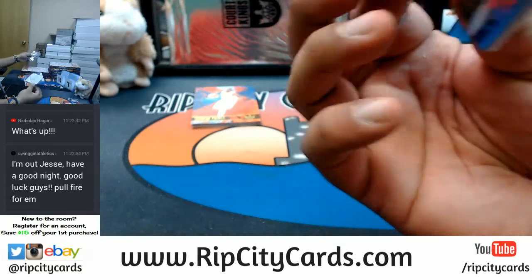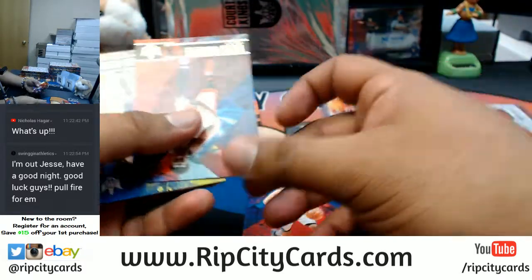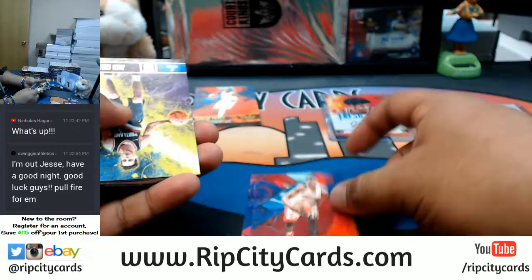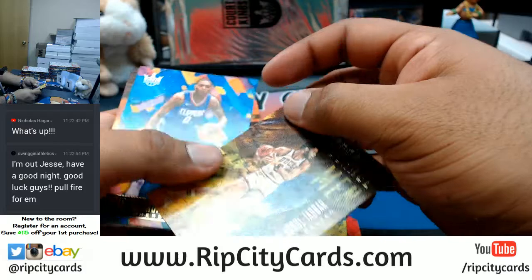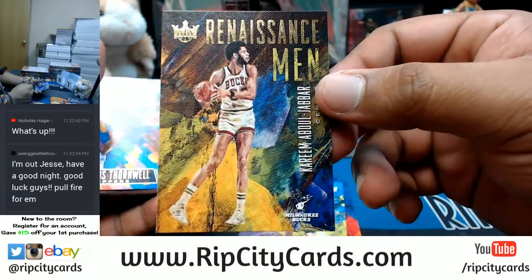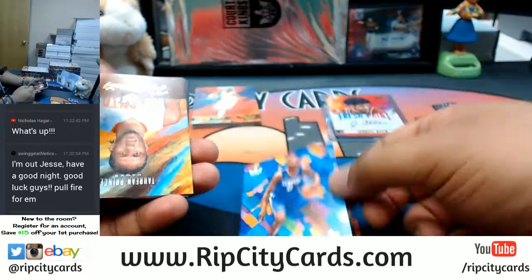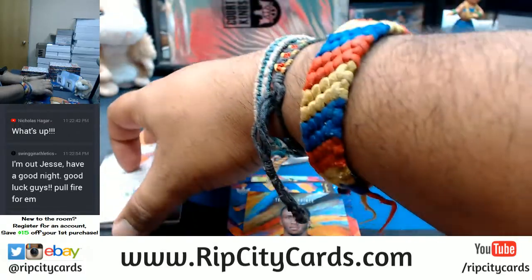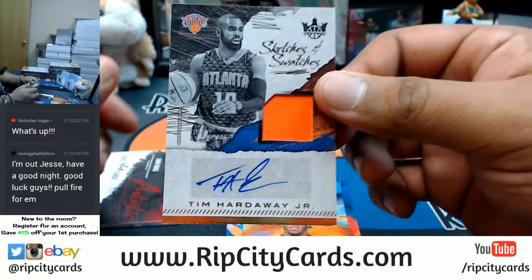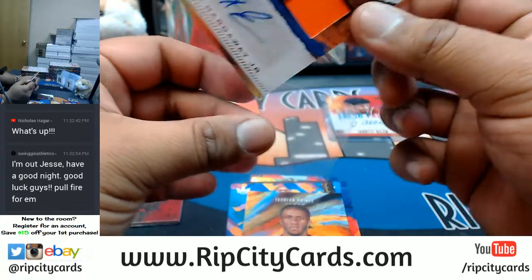What is that? Some gold? Curious. Gallinari Nuggets, Whiteside Heat. Was that Collins Blazers? Kareem Abdul-Jabbar, Bucks. Thornwell Clippers, a portrait for Torian Prince. Numbered to 299. A patch auto for Tim Hardaway Jr. of the Knicks.